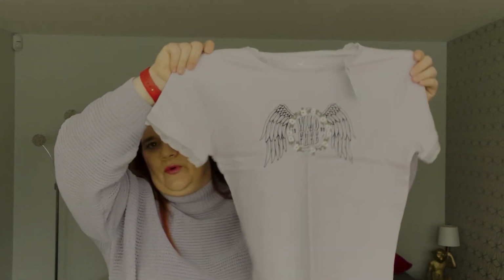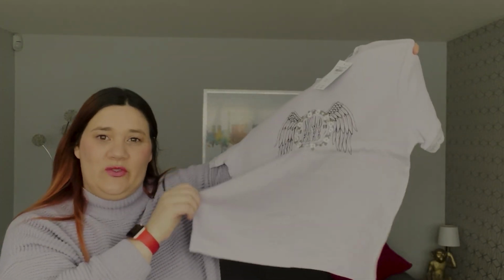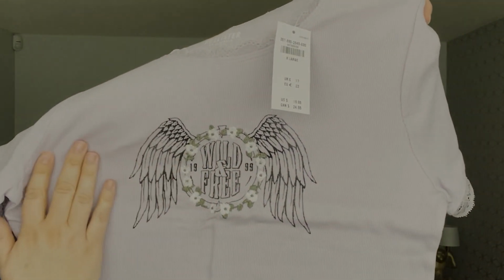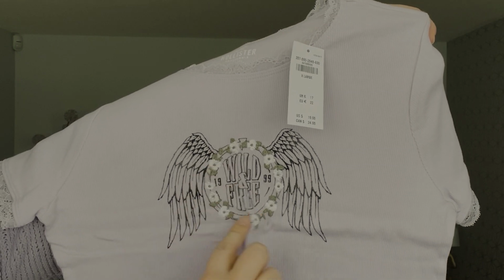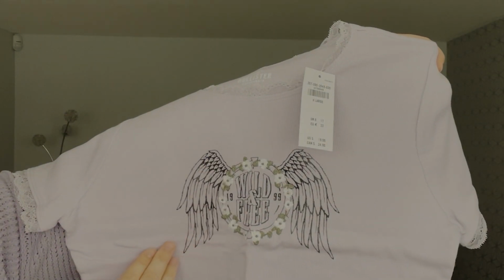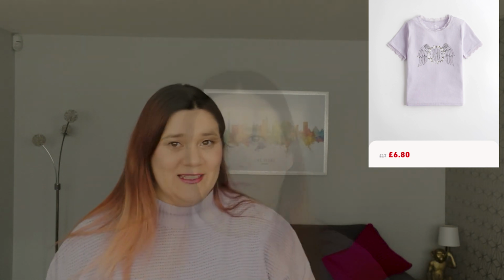Next up, I bought another one of the ribbed tees. Again, it's a bit shorter than I was thinking, but this one is in lilac. I really like the design on the front. The bits around here, the flowers and the leaves are embroidered, and then this is printed on. So whether or not that is actually going to stretch across my boobs when I put it on, I don't know. It's in an extra large, as was the white one. Again, was meant to be £17 and was £6.80.